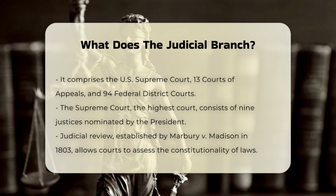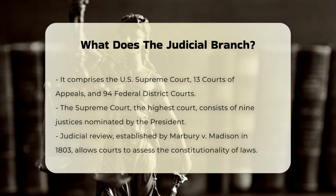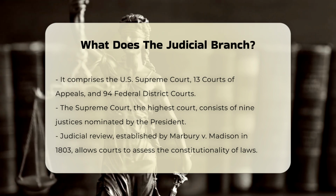Judicial review. One of the key powers of the judicial branch is judicial review, established by the Marbury v. Madison decision in 1803. This power allows courts to determine the constitutionality of laws or government actions and declare them unconstitutional if they violate the Constitution.